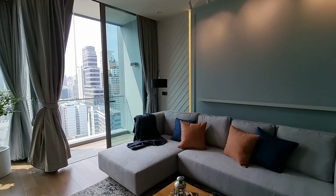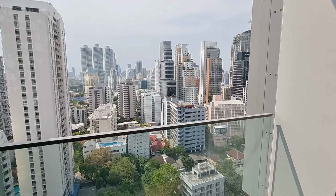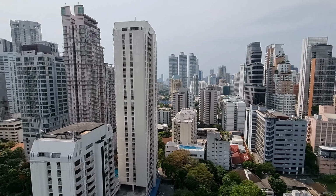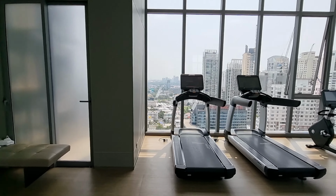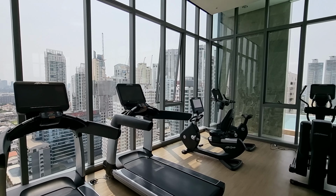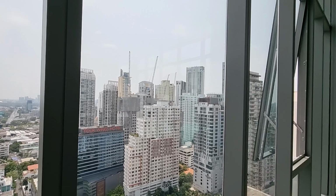Okay, so let me bring you to the swimming pool and the gym, so you have a good overview how this building looks. See you upstairs. There's a nice spacious gym in here, and if you're on the machines here, you have a great view of the river here in front. And this is the whole Sukhumvit Soi 24 area.